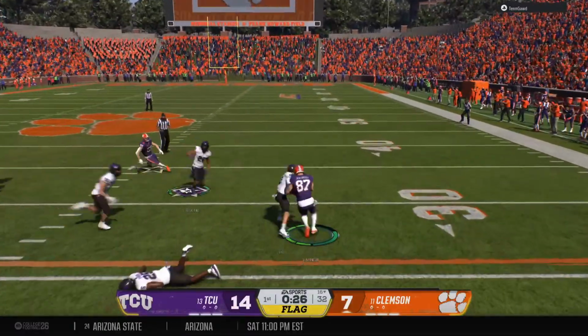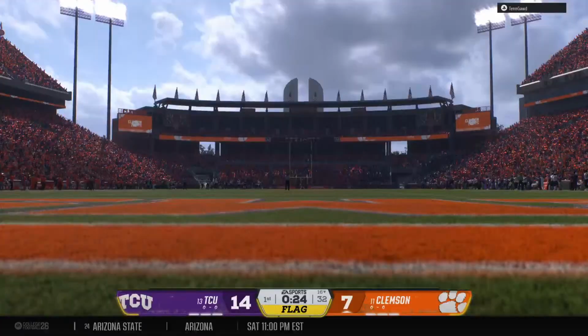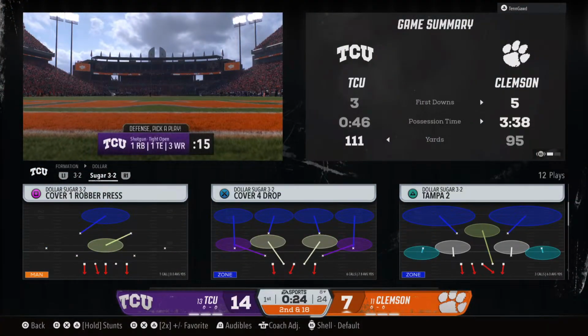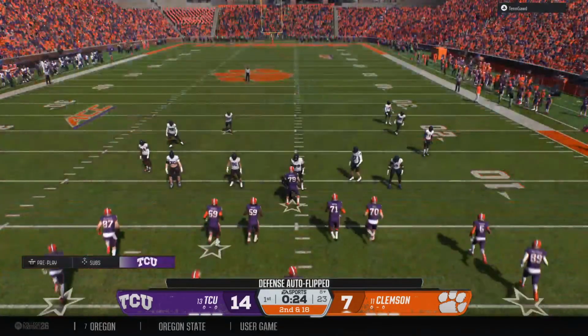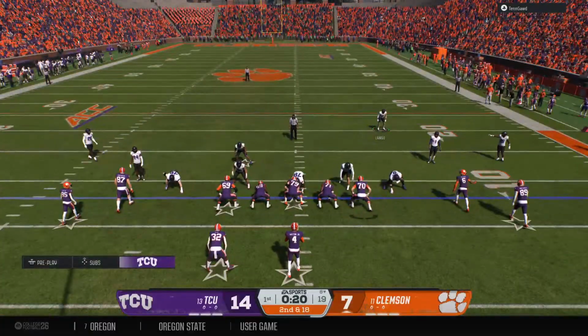Finds his big tight end. Crosses the 30. He's brought down, but there's a flag on the field. Let's see what the call is. So that penalty is going to cost them the first down as they back up, and now it's second down. And now on second down for this offense.